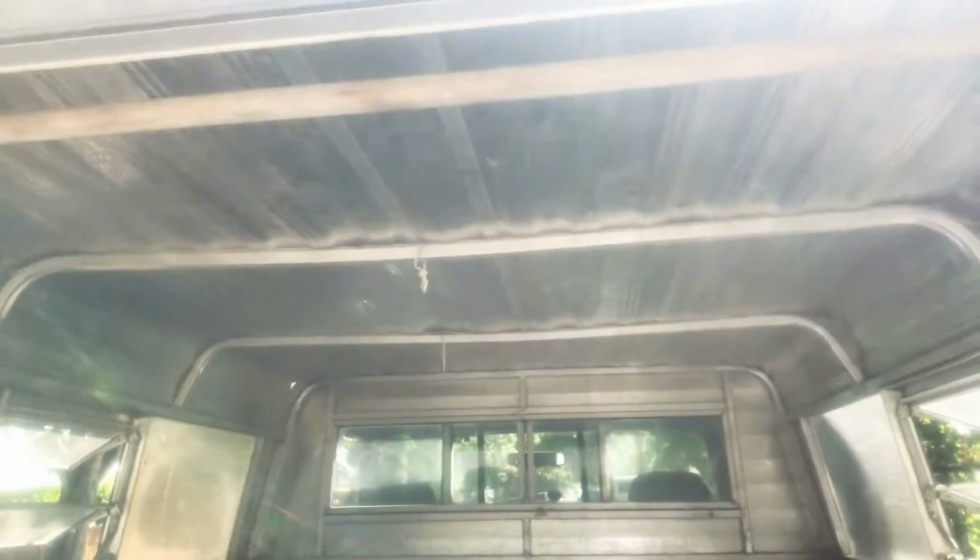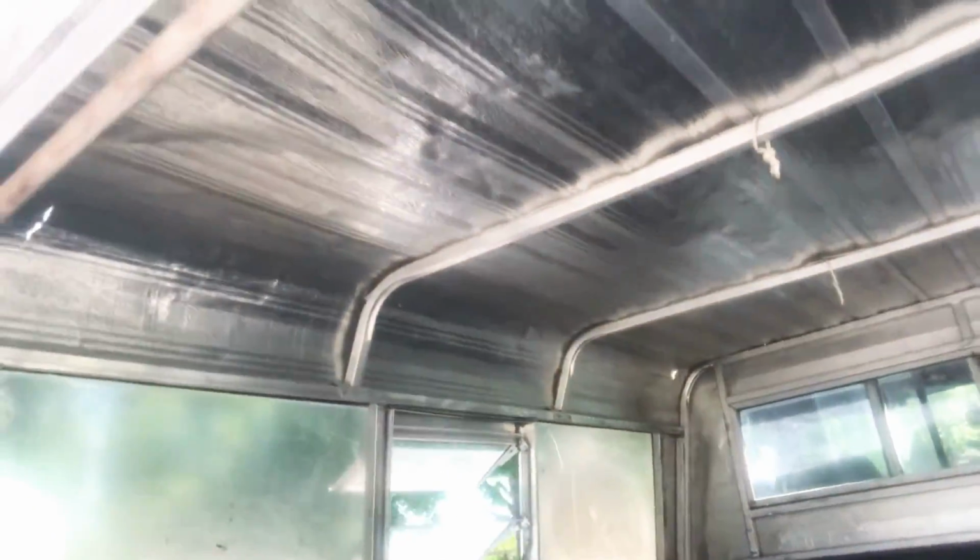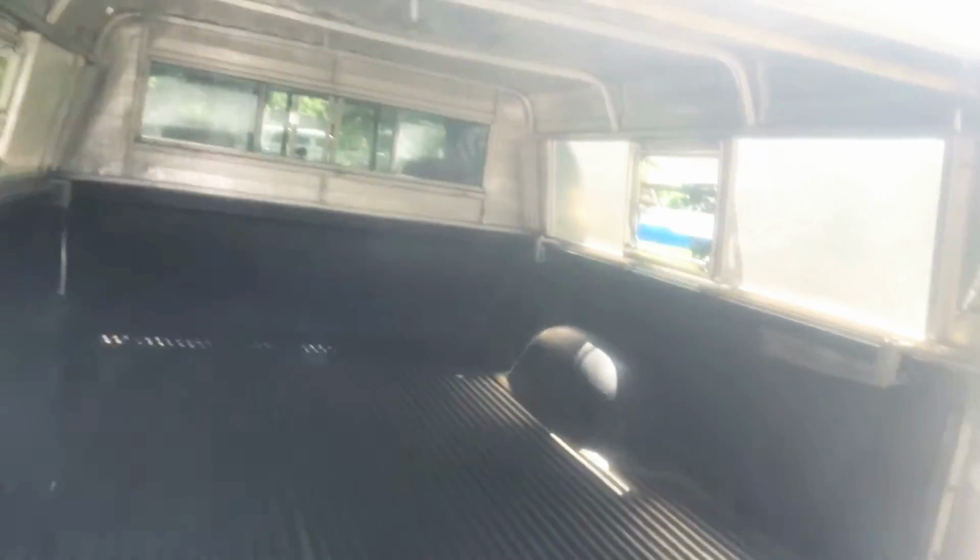It's all aluminum, and then it's reinforced with a rib cage basically. And this is real glass here. The hydraulics on this still work. It latches. There's no key, but it does still latch. And yeah, it's pretty cool. It came with these actually heavy duty C clamps for camper shells.